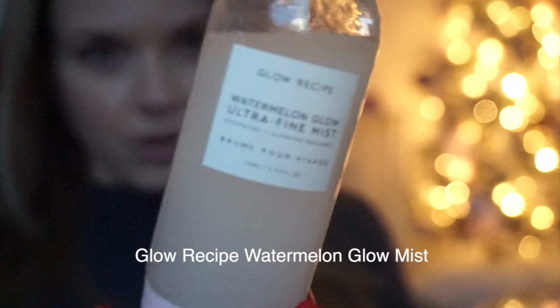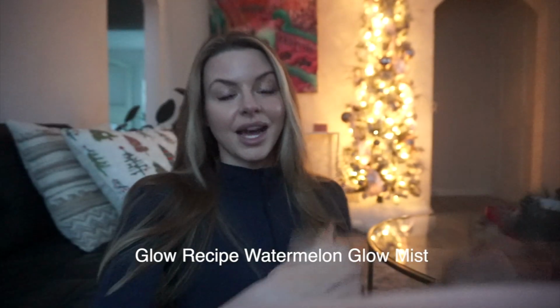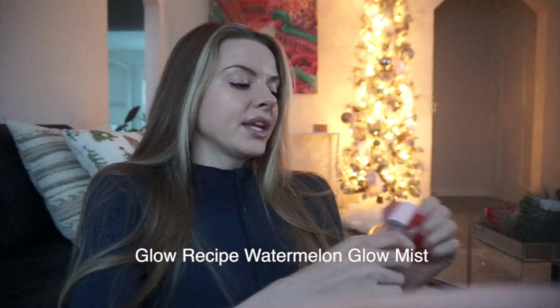And let's just hop right into this before the sun sets. Okay, first product I am going to talk about. This is the Glow Recipe Watermelon Glow. If you guys are following me, you already know that I love this product. It is so amazing. It smells to die.